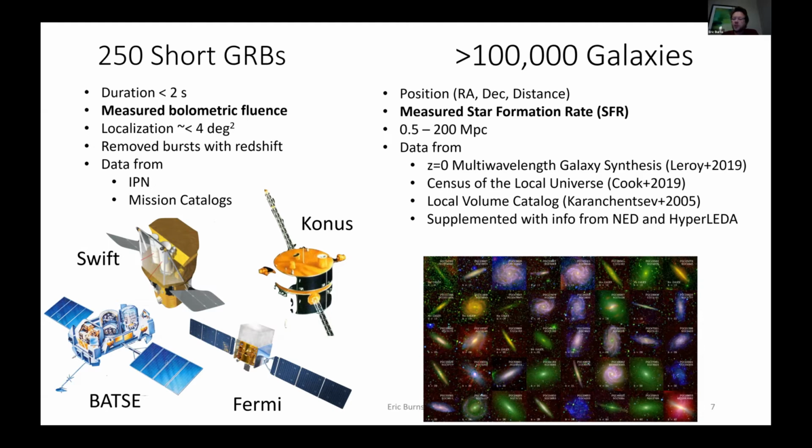So we constructed 2 really large catalogs, and the first one was a short GRB catalog. So we cut on the usual threshold of 2 seconds. We needed a measurement of the bolometric fluence, the total energy output. They had to be reasonably well localized, at least for us, to less than 4 square degrees. And we removed bursts with redshift, placing them far into the universe where we could not detect giant flares.